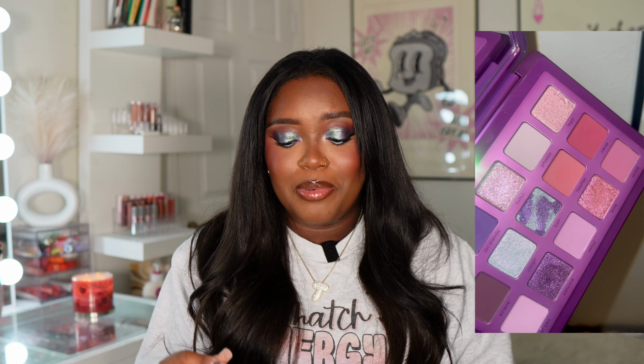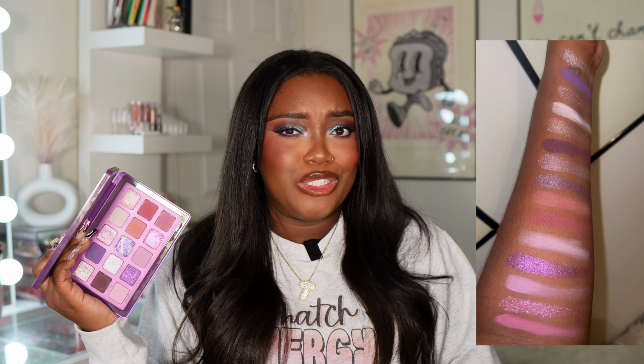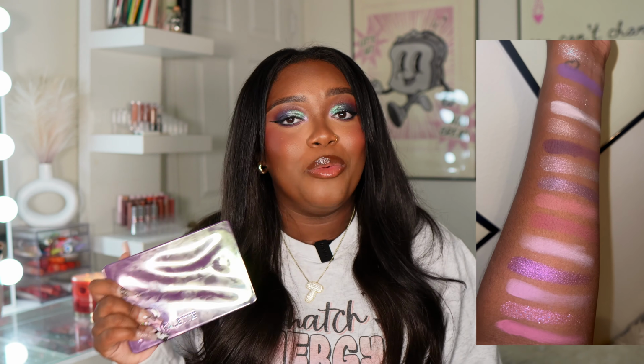For my eye look today, I have the mattes throughout the look. My inner corner is one of the shimmers from this palette, but I think it's very pretty. It's a nice change in pace from all of her previous releases, and I love purple. I just think purple complements my skin tone so well, so I really have been enjoying this palette. I know a majority of you are really loving this palette, but you're waiting on the sale to pick it up.